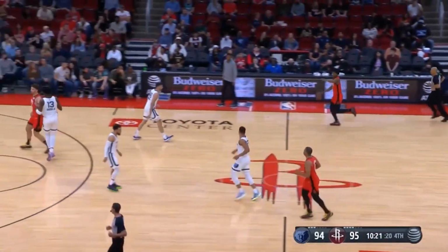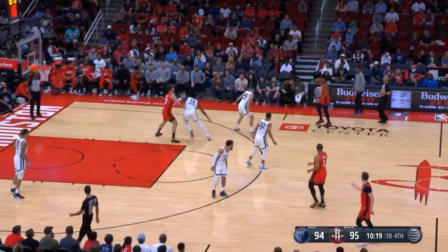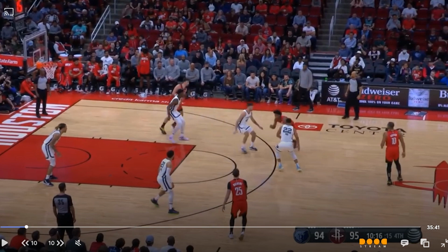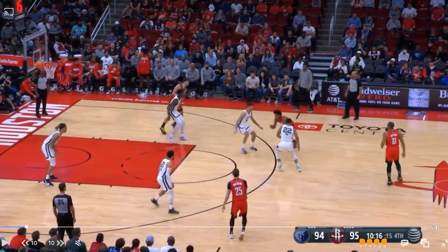Notice how Alperen sprints down the court, tries to get good position early on a smaller player. This is a sign of respect. When Triple J got a front, Alperen Sengun, that's telling you something, man. When you got a person that plays your position essentially fronting you, that means you're a monster in the post.